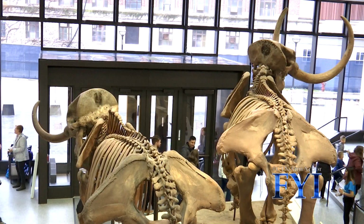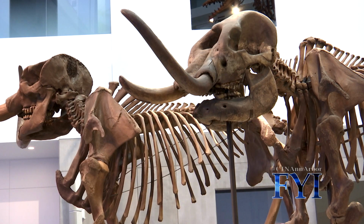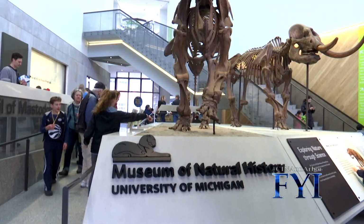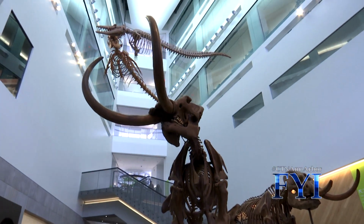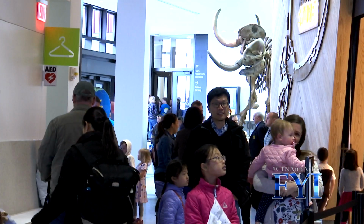We've got our mastodon couple that people might remember from the old museum. Here they're going to greet you as you walk in the front door, and they're the only mastodon couple in the world. So we have a really unique world-class exhibit right as you walk in the door.